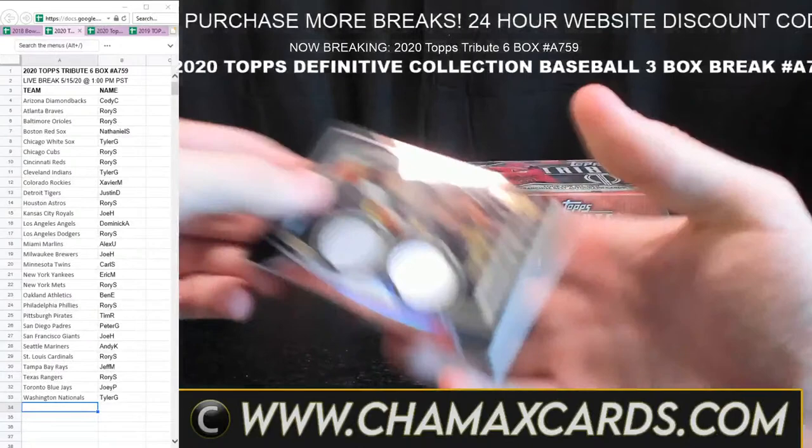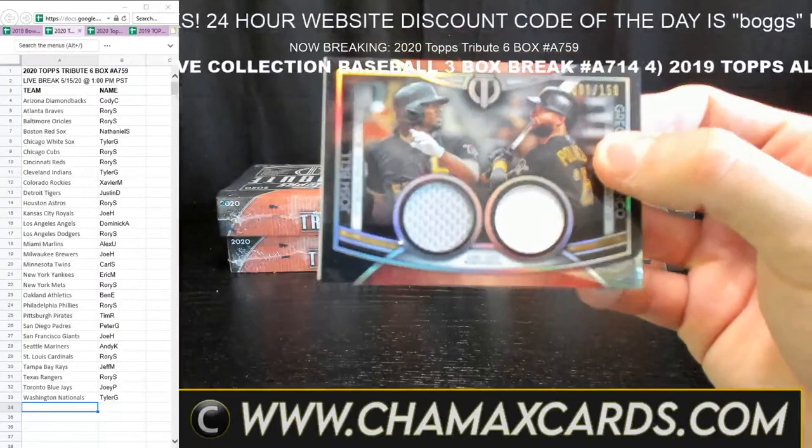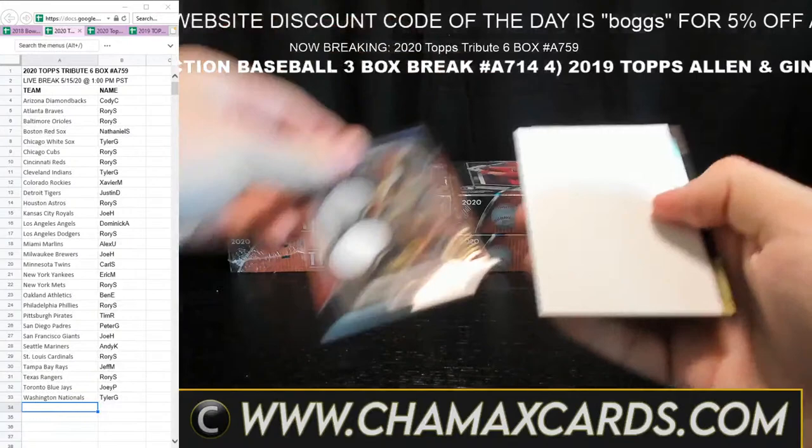Josh Bell and Gregory Polanco. Double jersey, both for the Pirates. Number one out of 150. Going out to Tim R. Yeah, very nice hit. Hi, Noah, as well.